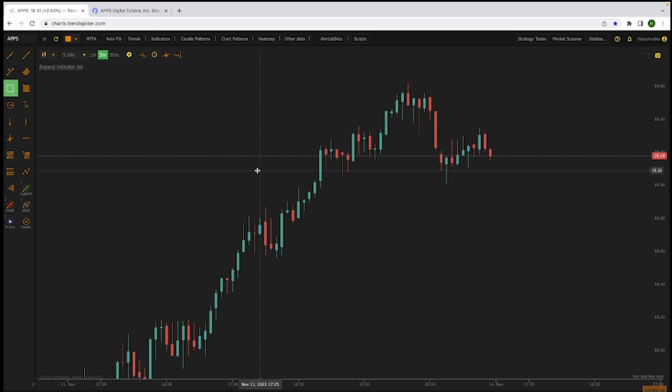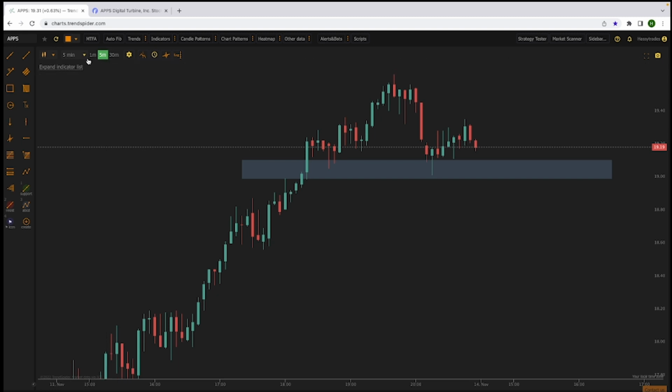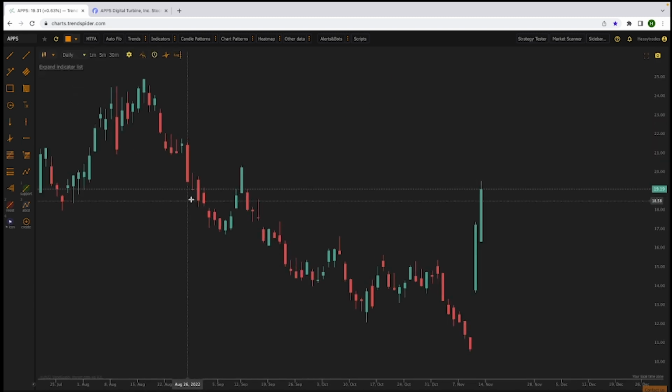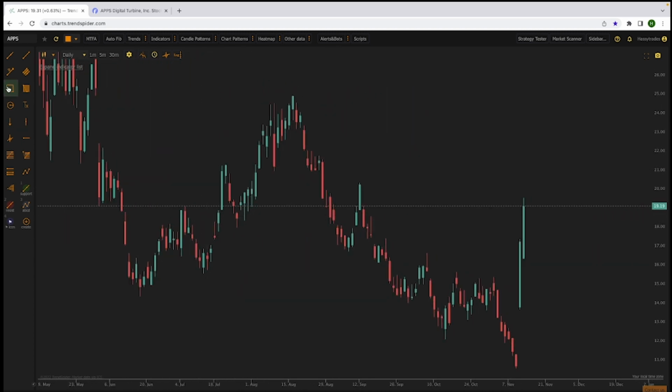But APPS, look here, guys. This is the 5 minute, but I'm just going to look at the daily as well. Daily, obviously, for me, major levels. Zooming out of this chart, let's just look through it.